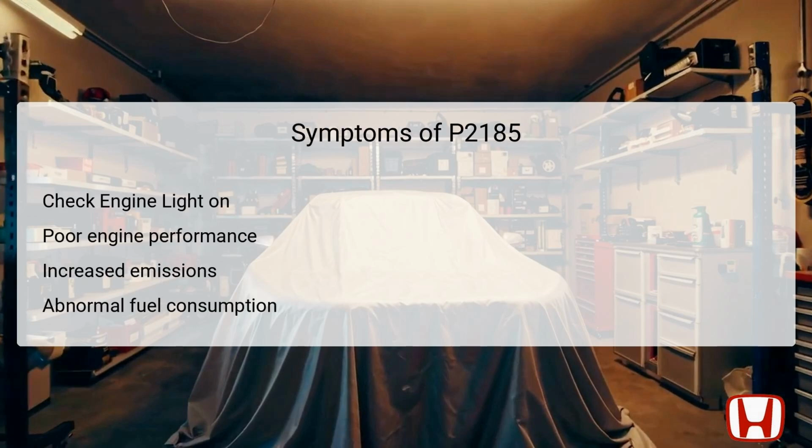The symptoms associated with DTC P2185 can significantly affect a vehicle's performance and should not be overlooked. One of the most immediate indicators is the illumination of the check engine light, CEL, which serves as a warning to the driver. Alongside the CEL, drivers might experience poor engine performance, which can manifest as stalling, hesitation, or rough idling. Increased emissions may occur due to improper fuel-air mixture adjustments, leading to environmental concerns and potential inspection failures. Additionally, drivers might notice abnormal fuel consumption, as the engine may work harder to compensate for poor temperature readings. Recognizing these symptoms can guide timely repairs.